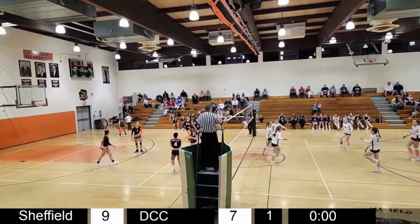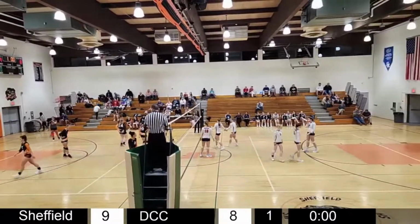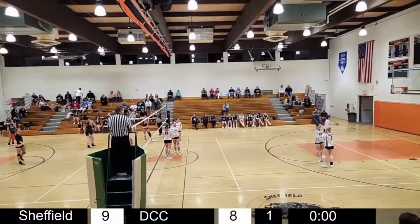That serve is in. Sheffield let it go, and that's an ace for Alensky. It's 9-8. This little run for Central is brought to you by Tionesta Builder Supply, with locations in Shippenville and Tionesta.